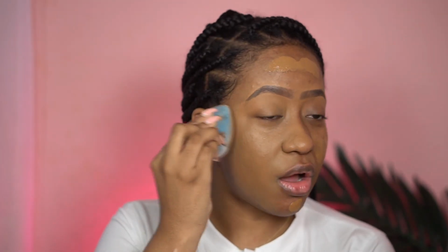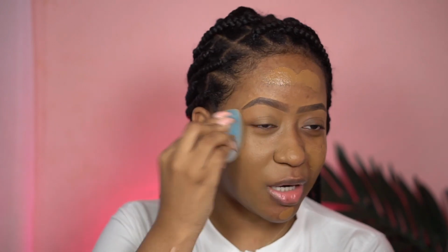I mean, this color looks pretty good. I don't really reach for this foundation that often, but the way it's looking on my skin right now, I probably need to. That looks really nice. Look how flawless that is for $4.